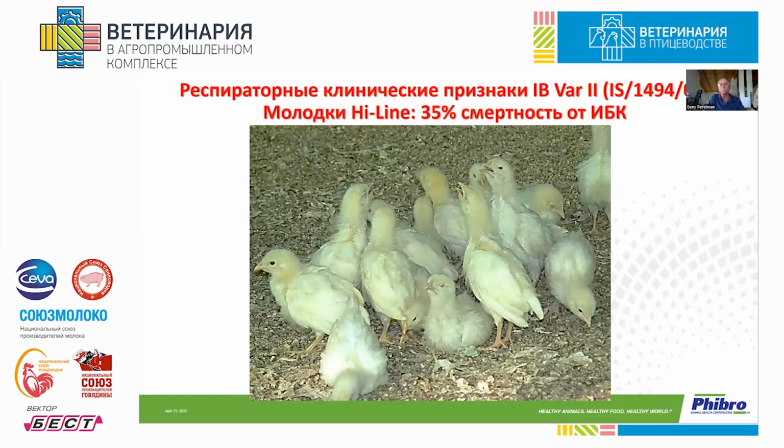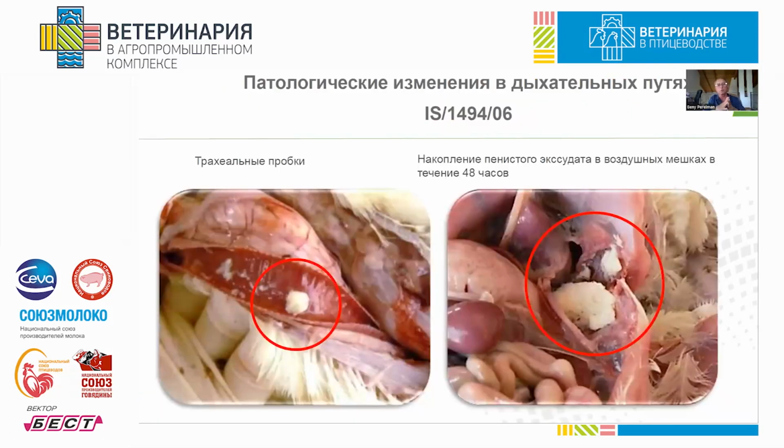I will show you now. As you can see, the virus causes plaques, tracheal plaques. Within 24, 48 hours, you have foamy exudate in the air sacs. There is no pneumonia, but there is a clog. There are plaques of casein and very foamy exudate forming in the air sacs and the trachea. And the birds choke to death due to this exudate.